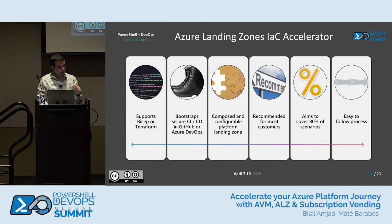We recommend this for most users as your starting point. It aims to cover 80% of the scenarios that we've seen. There is functionality within it for you to customize. So if you would like to customize it to your needs, and we'll talk about that a bit in the demo, you can also do that. And then there's an easy to follow process, which I'll share in the demo when we get to that point.